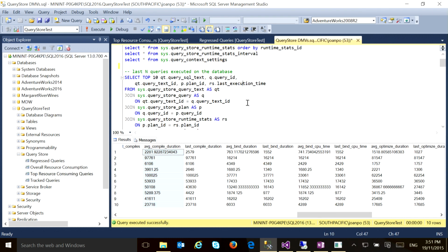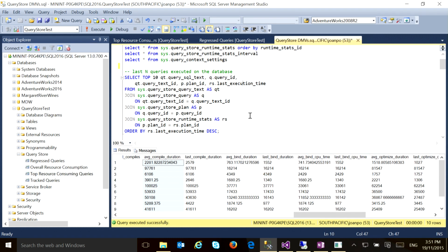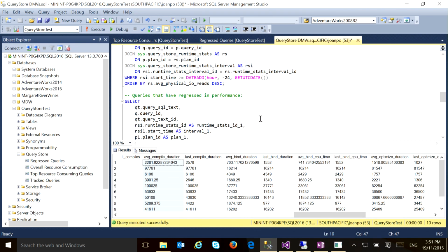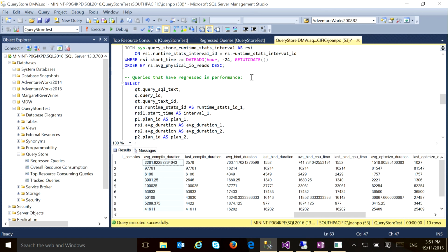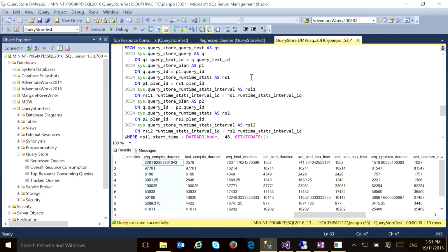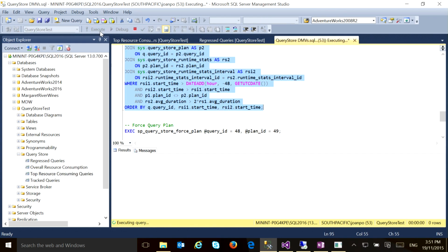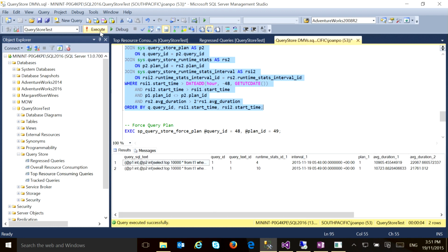And then I've also got the ability to do things like query the last 10 queries executed on my database in the query store, or one of my favorites would be just this query, which is doing a nice join with some of those DMVs, which is going to tell me queries that have regressed in performance in the last, say, hour, whatever time period you want to specify. So it'll actually give you a view of which queries have regressed in the past hour. As I mentioned, that gives you the opportunity to perhaps look into automating some of that.